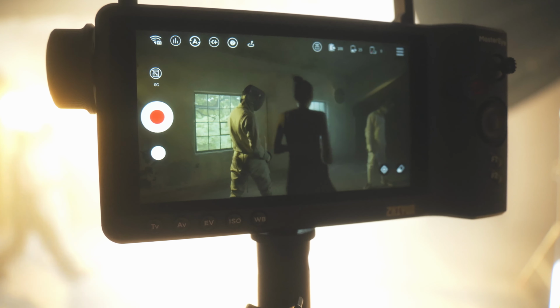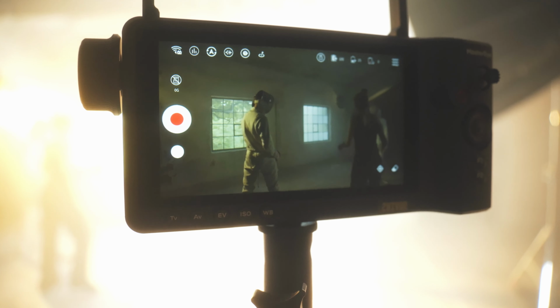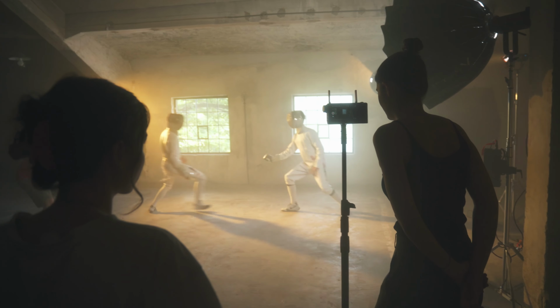I specifically bought mine for client work because it ups the production value and you can charge a bit more because it's a RED. And when you use that magic word, clients are just like, oh, that's professional. So you can probably up your budgets by around 20–25%.